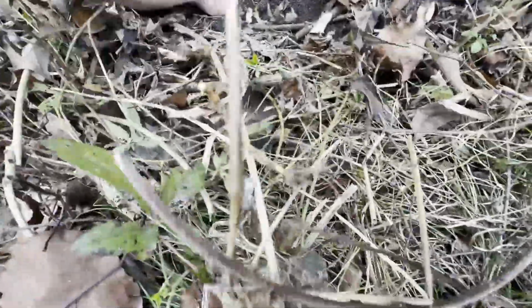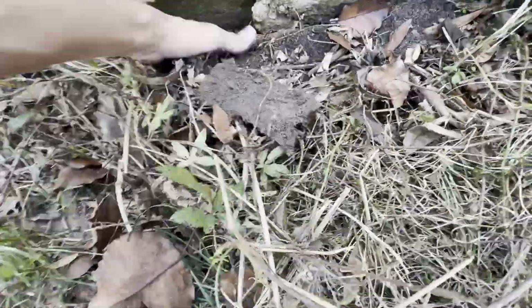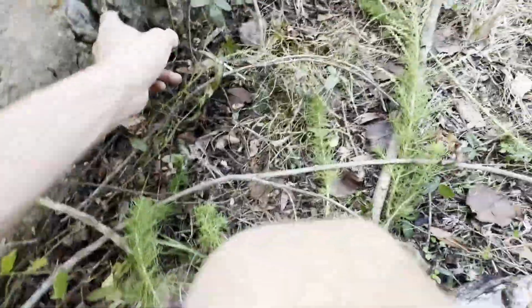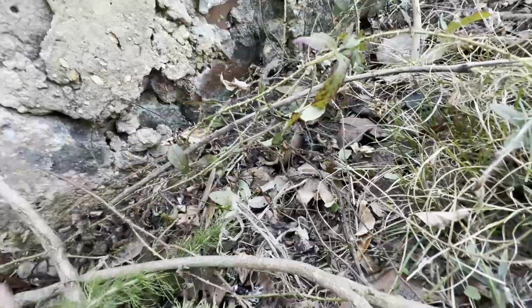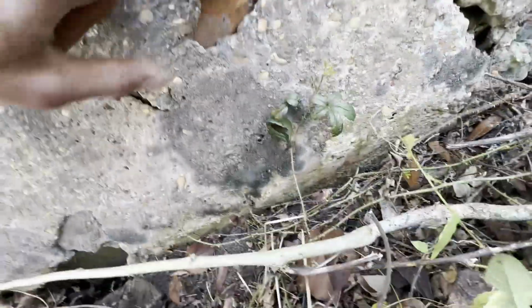I'm curious though if there's any trash under here, because this is a hole right here. I reckon there's some trash in there. Never stick your hand in random holes. There's some glass right here, some melted glass. I'm just trying to get something decent out of this.